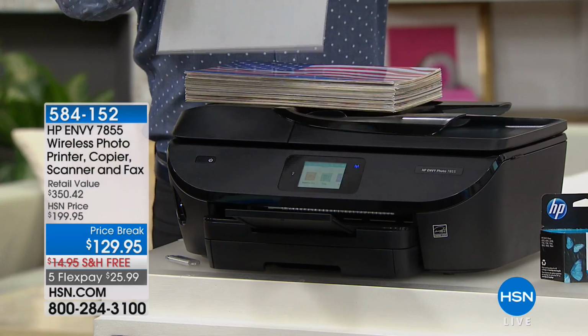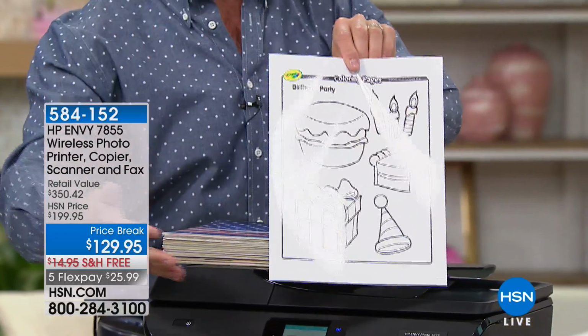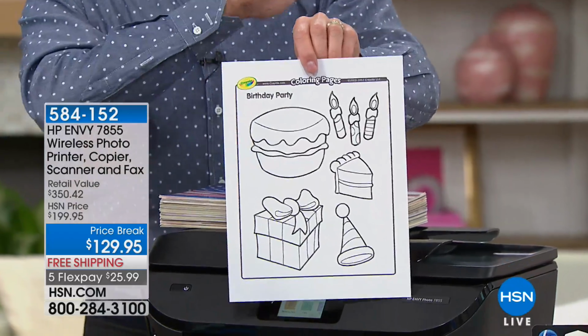By the way, what I printed from Alexa just a minute ago, you can print coloring pages, you can print your shopping list. You can ask it to print just about anything, and you can do that with your voice now. So this moves us into a whole new level.